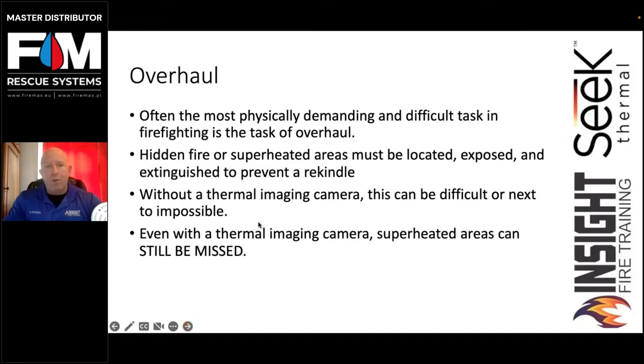This device can be very beneficial for overhaul. I think it's probably the most misused way fire service TICs are used, because firefighters go in and read the spot temperature instead of looking at the overall temperature of the environment. Please know, if you're doing overhaul with any TIC whatsoever, it's reading surface temperatures. It's not X-ray vision. It's not reading through a lath and plaster wall or a well-insulated building.